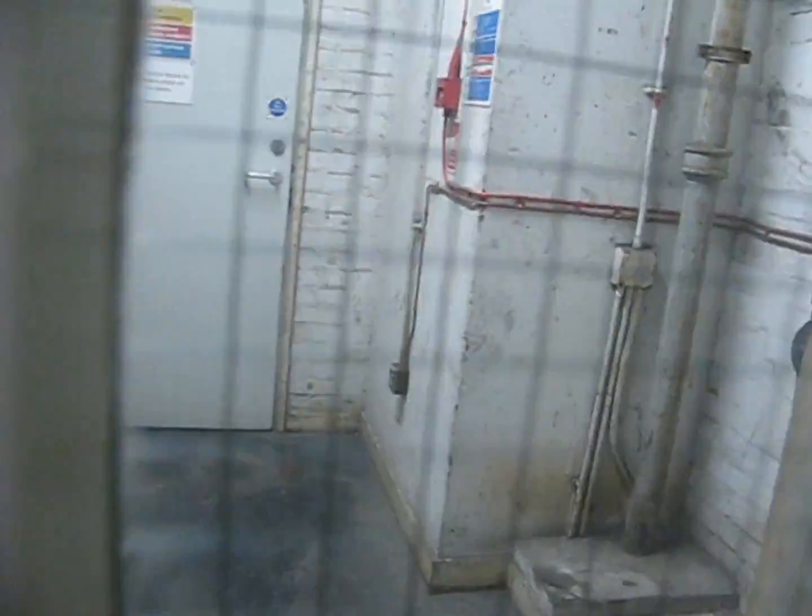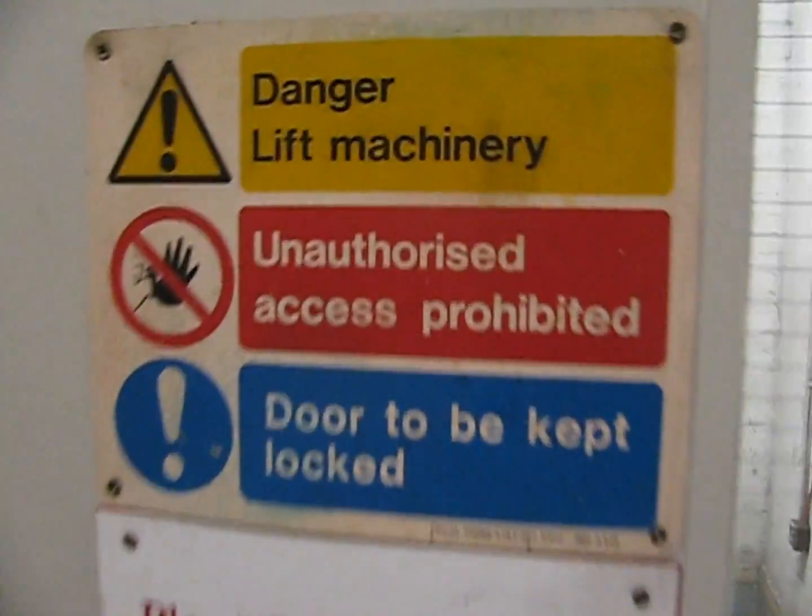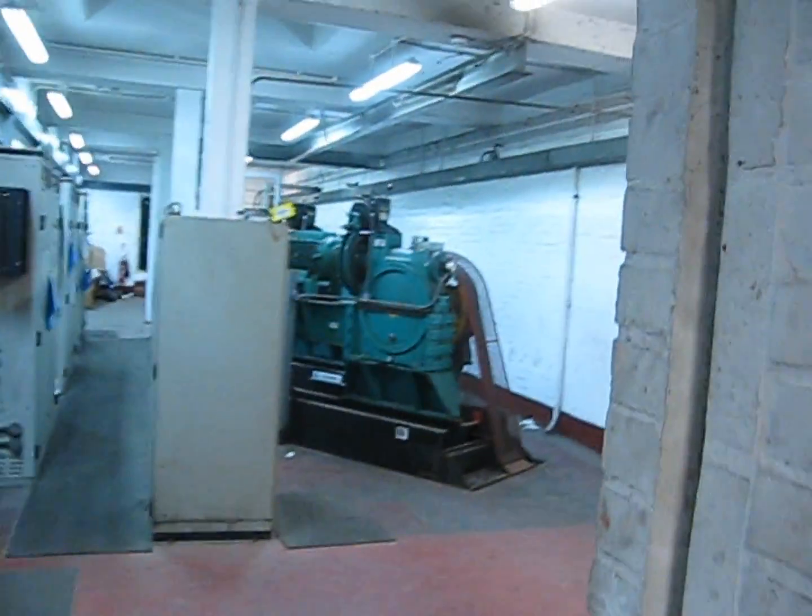The lift motor room is behind 2 sets of locked doors. The first locked door has an RFID reader, which wasn't working as it was unlocked. And the second locked door needs an actual key to open it, but someone had left it unlocked. Yes, I'm going to the motor room. Yes!